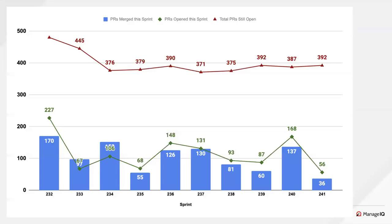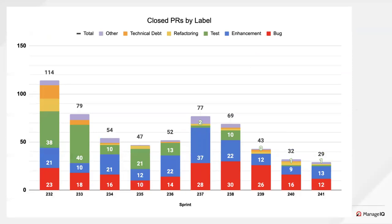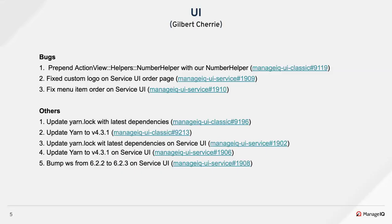So like I said, it was a bit of a shorter sprint with some people being out, and we had 36 PRs merged this sprint. And of those, it was a pretty healthy split between enhancements and bugs. And over to Gilbert on the UI.